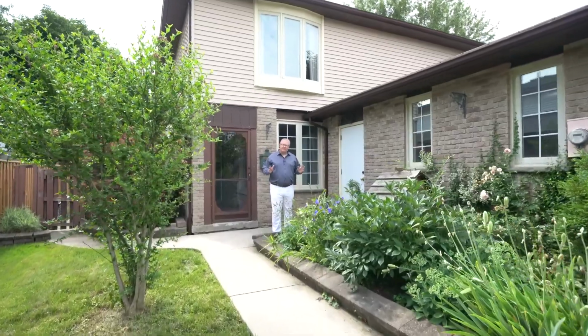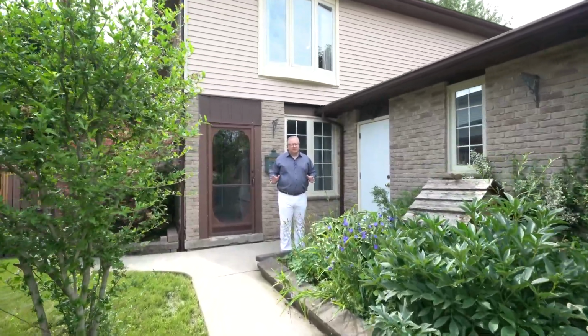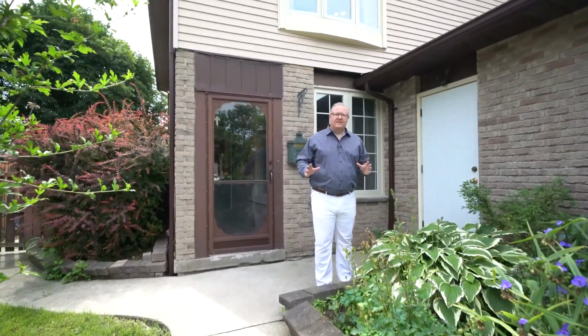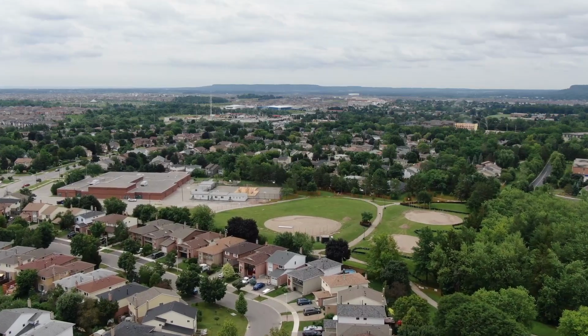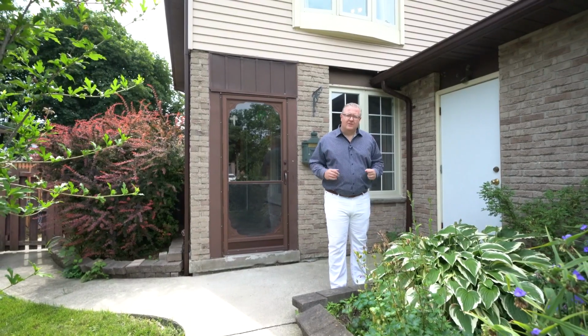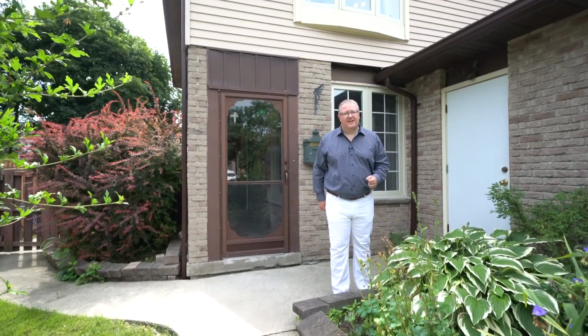Now, not every home is move-in ready, and this one needs a bit of work, but what you're left with at the end is a great Timberlea street. You have a park 11 doors that way, a park 11 doors that way, great schools, and a quiet tree-lined street. So come inside, we'll show you around.